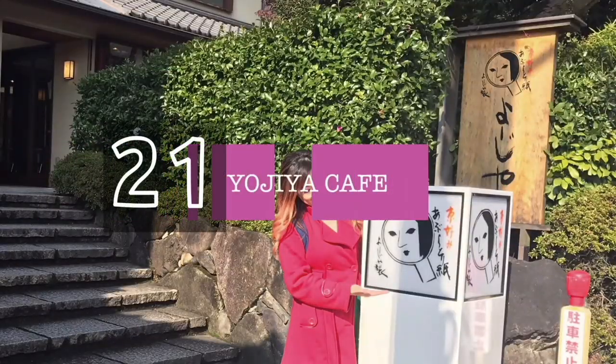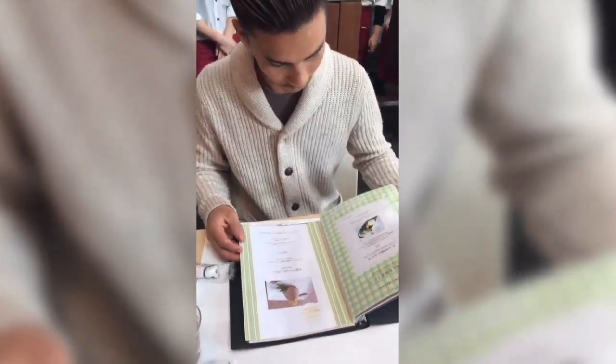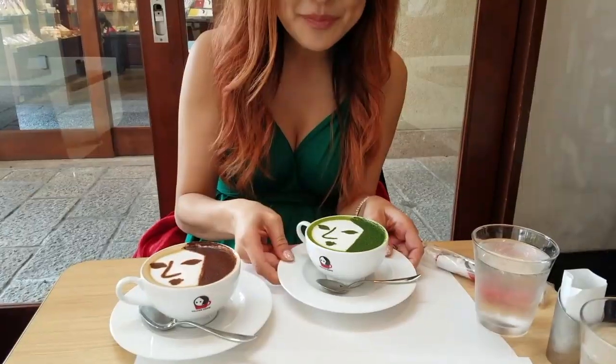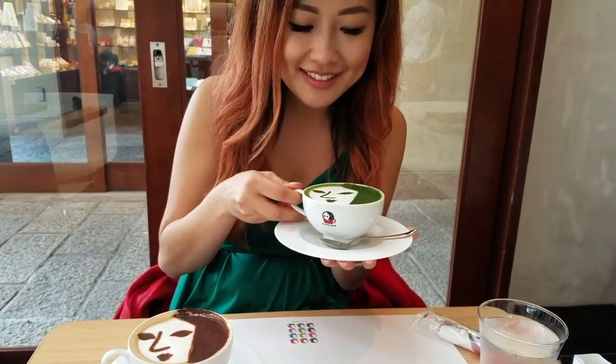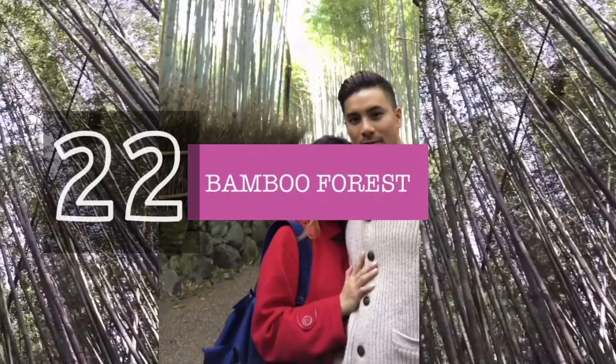Yojiya Cafe. Yojiya Cafe comes from a well-known Japanese cosmetic brand, and this is their logo. I almost feel bad drinking it because it's so beautiful and I love the story behind it. Bamboo Forest.